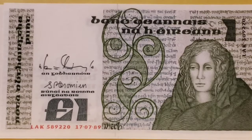And there you go. If you have any questions, ask them. I'm sure they are the same questions I have as well, and perhaps we'll have a reader or a dear follower from Ireland who can give me and you some more information on this wonderful note depicting Queen Medb.